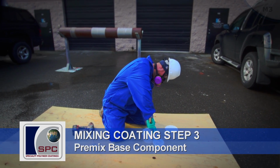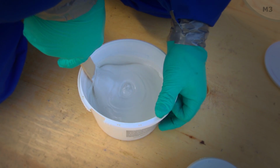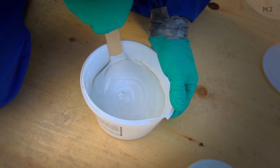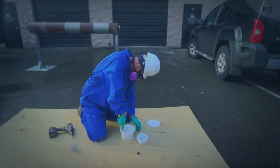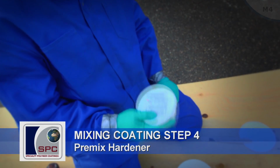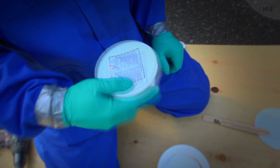Step 3. Premix base component. Using a mixing stick, scrape the walls and bottom of the base container to loosen the base component. Pre-mixing the base component loosens it up and allows for easier mixing when the hardener component is introduced. Step 4. Premix hardener component. You can premix the hardener component by shaking the container thoroughly. You can also use a mixing stick to ensure that the hardener is well mixed.